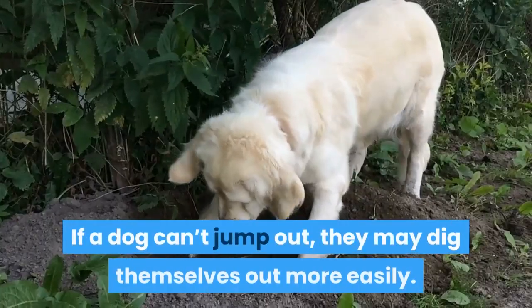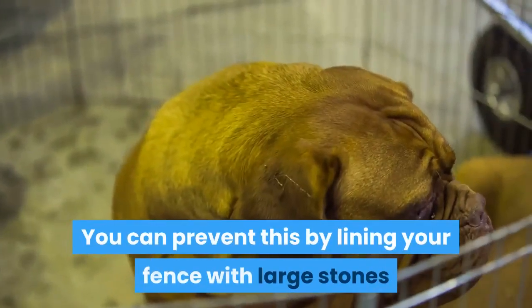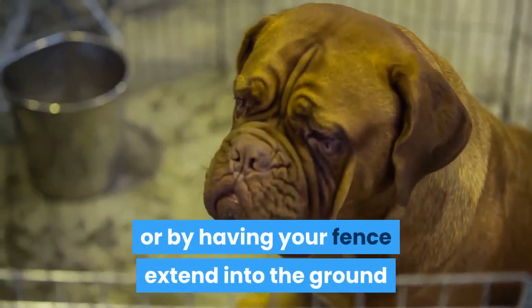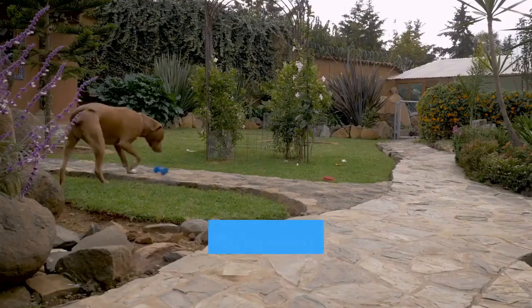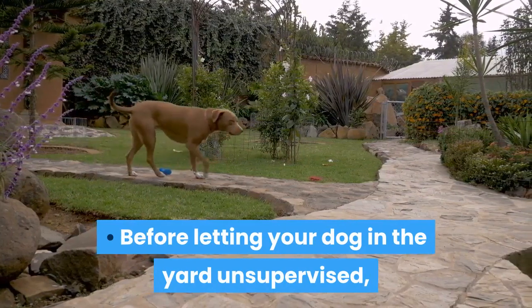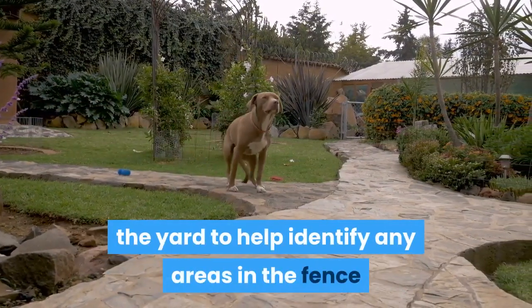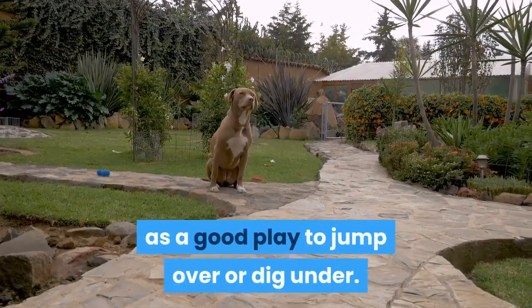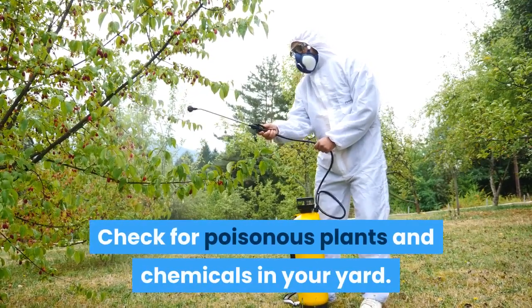If a dog can't jump out, they may dig themselves out more easily. You can prevent this by lining your fence with large stones or by having your fence extend into the ground so that your dog would have to dig very deep in order to get out. Before letting your dog in the yard unsupervised, be sure to spend time watching their behavior in the yard to help identify any areas in the fence where your dog might consider a good place to jump over or dig under.